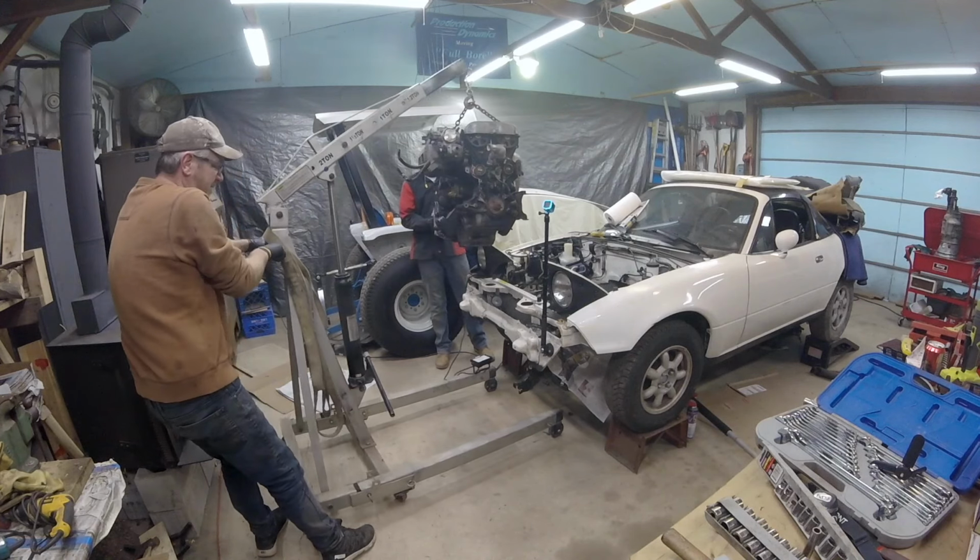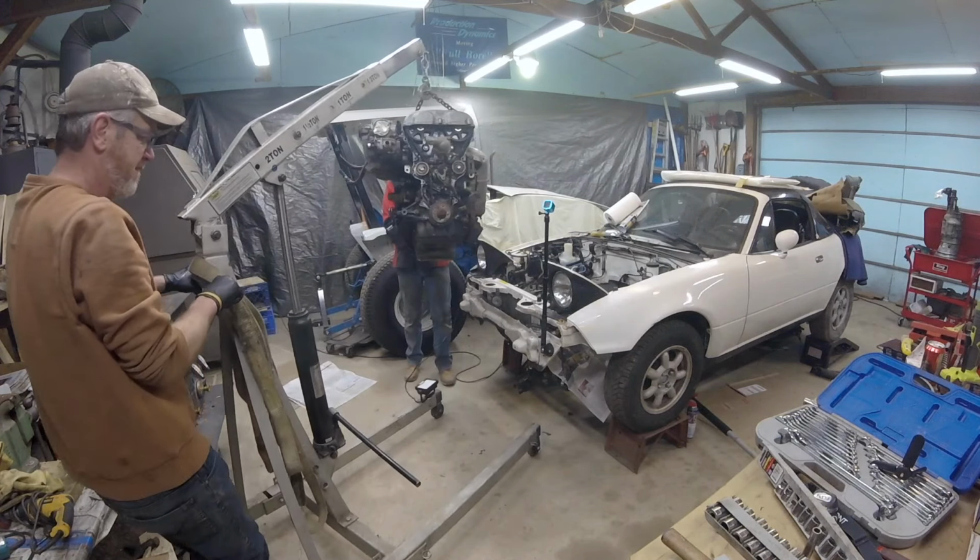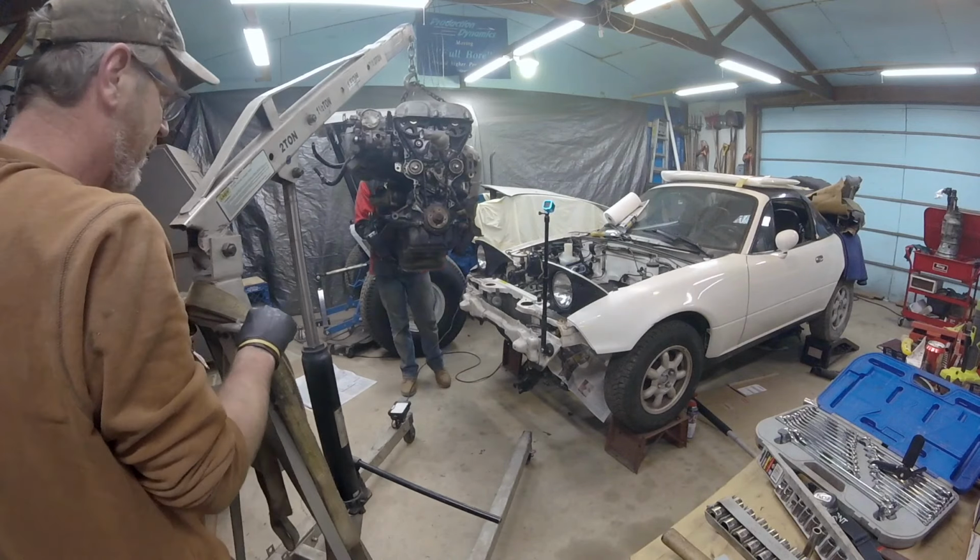We don't plan on using this motor right now or transmission. It'll be nice to have it for extra parts and to see how things are supposed to go back together.